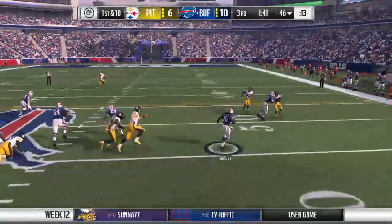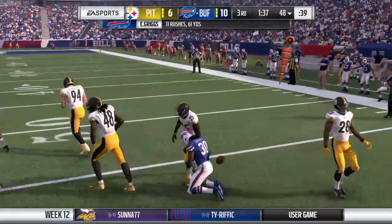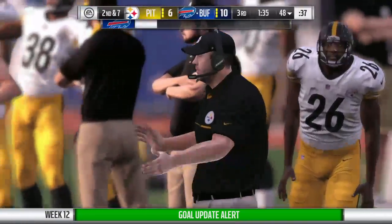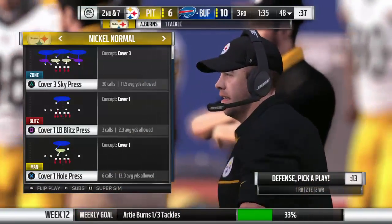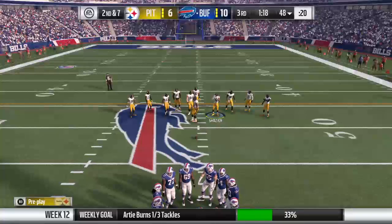Now they try the right side here. And he'll fight his way forward to about the 48-yard line. Give him 3 on first down. It'll set up a 2nd and 7. In my book, that's running the ball well, but with intelligence.